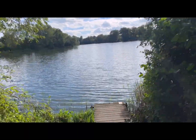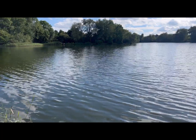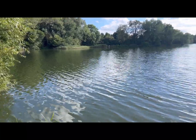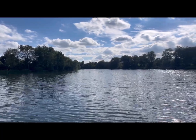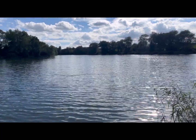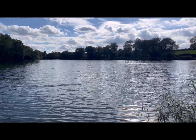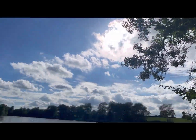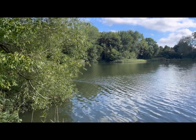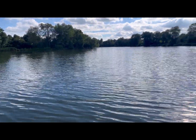So again, just come into one of the first swims along the dam wall. I haven't really seen anything to go on yet. The wind is pushing up this end, so it is warm. You see the sun's out, wherever it is up there somewhere. But I definitely think the fish will probably end up following this warm breeze up.